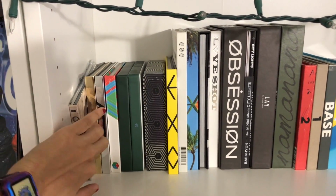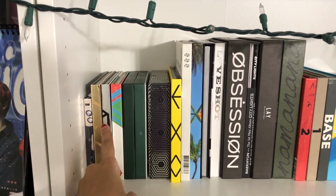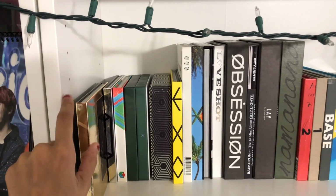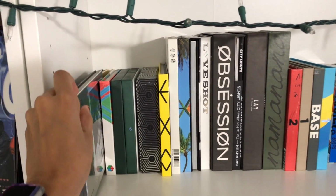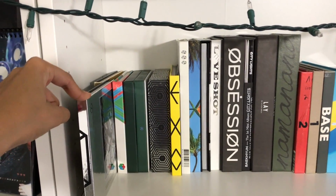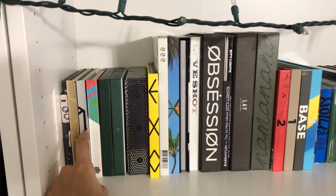So I have Sing For You. This is Dio's cover, and it was sent randomly. And then I actually picked these covers. So I have Baekhyun's Exodus, and then I have the Chinese version, and this is Dio's cover. So this is Korean and Chinese.